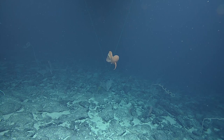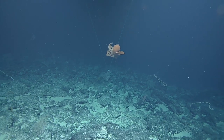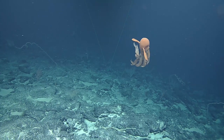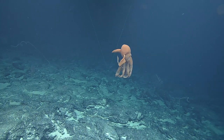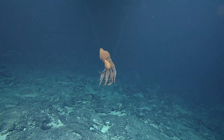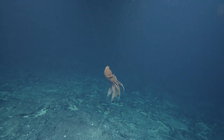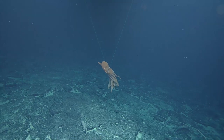Are we making the record for Dumbo? I don't know how big it is. It's going to come into our image, we'll turn off the lasers for sure. That's a big Dumbo. It looks different than the last one too.